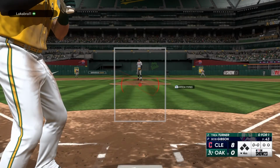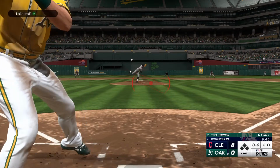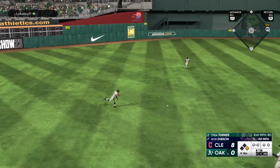And welcome back. Bottom of the fourth. Trea Turner now. The windup, the pitch. Bounce to the left side. And that one finds its way through. So a runner aboard to start the inning.